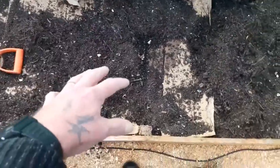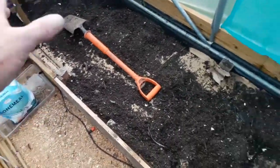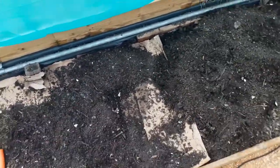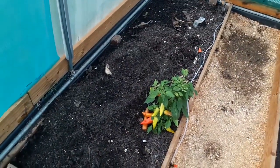Then on this, with this compost here that we're reusing, we're going to add some bone meal that we've got in a box down here. I've put plenty of bone meal in there, not too much of course, and then we should be ready to start planting the onions and garlic in this bed. So we'll see how we get on, guys, and I'll catch you later.